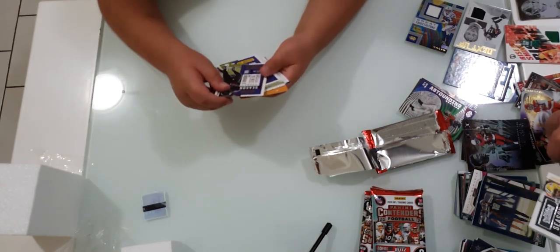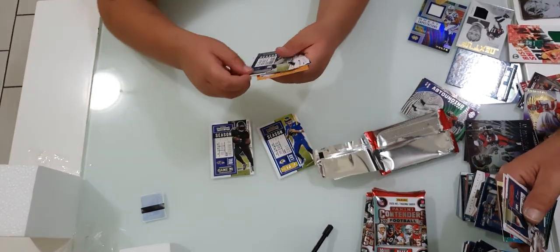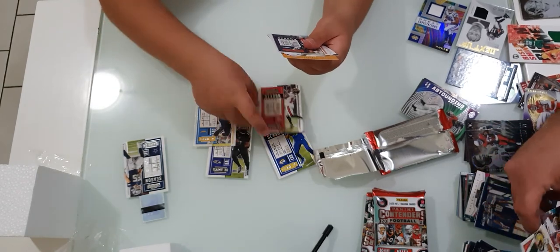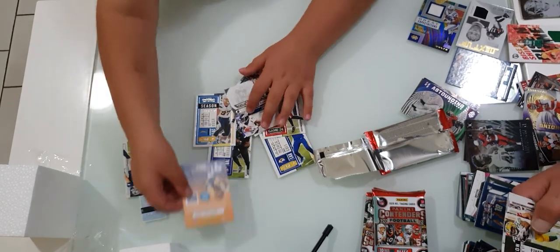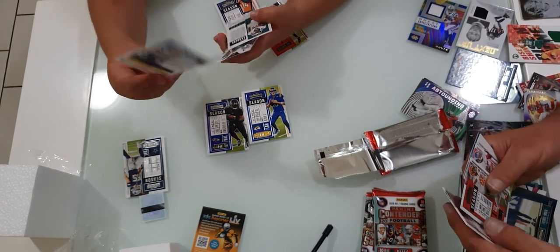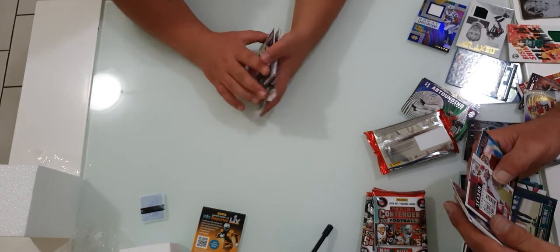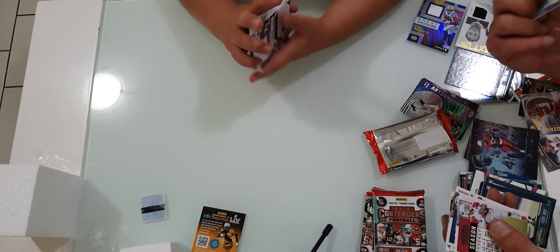Wow. What do we get? What is it? Mark Ingram, Jared Goff, Godwin. Aaron Jones. AJ Green. We've got a Cam Newton. We've got a Kyler Murray. I like Kyler Murray. And the Rookie of the Year, Brandon Aiyuk.